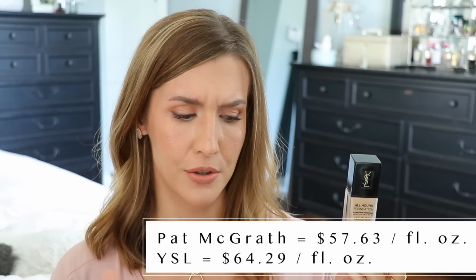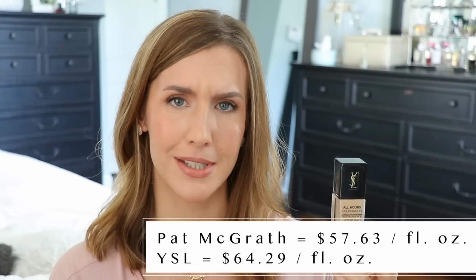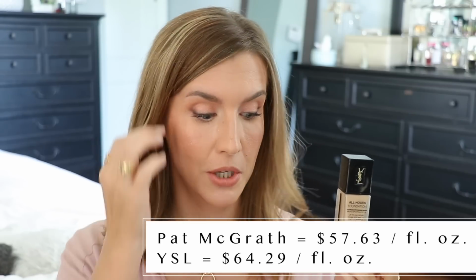This is the YSL All Hours foundation. It's $54 for 0.84 ounces of product. So I do believe as far as liquid foundations go, you get the least amount of product in this foundation. So I'm actually not sure if this is less expensive than the Pat McGrath if you do the math per ounce. I haven't done that yet. Maybe I'll do that before this actually goes up and I'll have it on the screen for you. I am in the shade BD35 Warm Caramel, and there are 40 shades in this foundation.